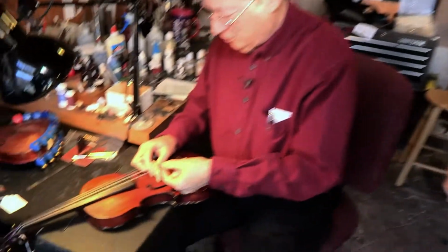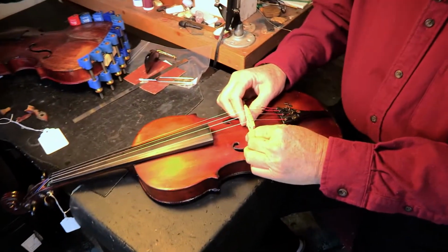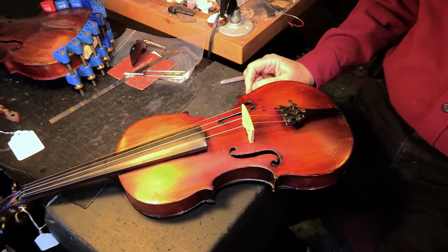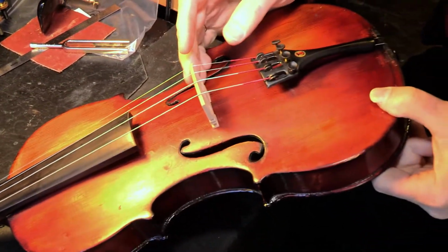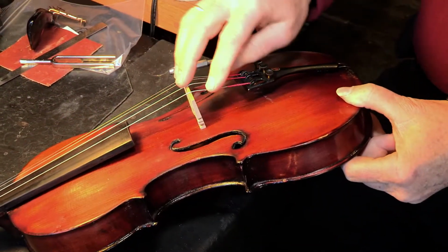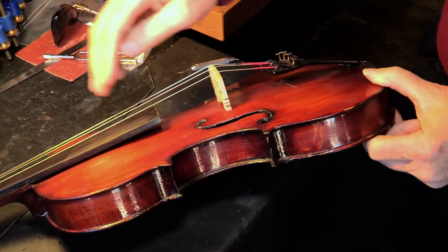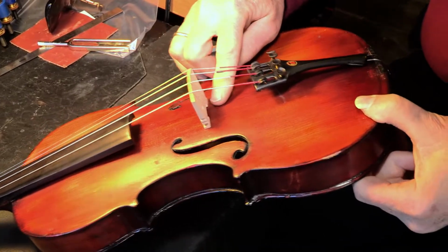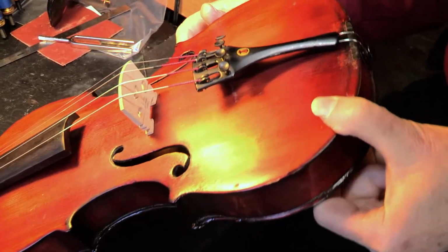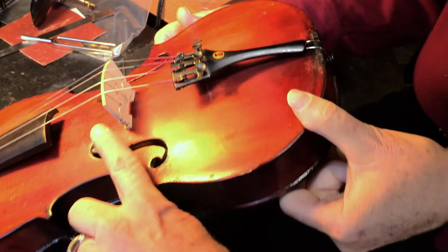Yes, this is a Tulsa Public School instrument. It came in without a bridge. I'm going to have to replace the bridge. So we start with a blank, which is pretty thick and obviously way too tall to work. So I'm going to have to fit the feet of this to the top of the instrument. It's actually a fairly good fit. So this is to start with.